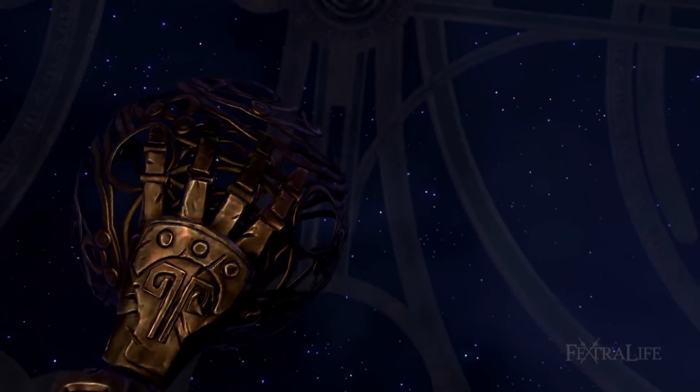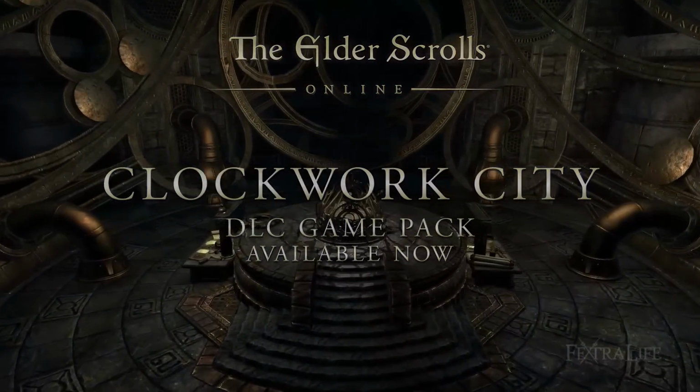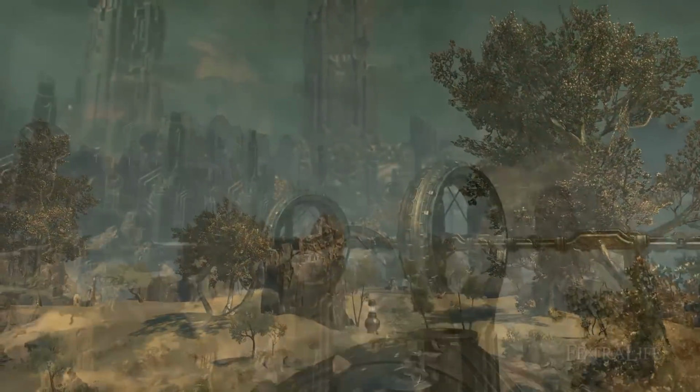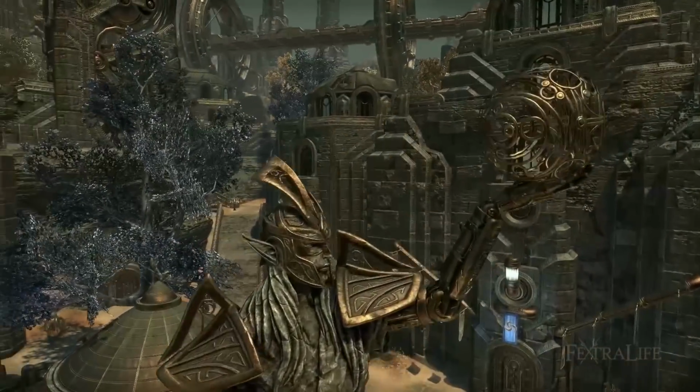In the past week, PlayStation 4 and Xbox One owners finally got their hands on ZeniMax's latest Clockwork City DLC and Update 16 patch for The Elder Scrolls Online. Unfortunately, though, it has added endless load screens nearly any time you go anywhere, making the game nearly unplayable. ZeniMax has acknowledged the issue, but there is little information on when it may be fixed.